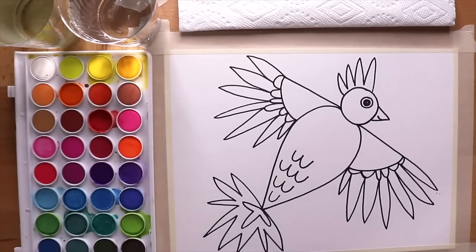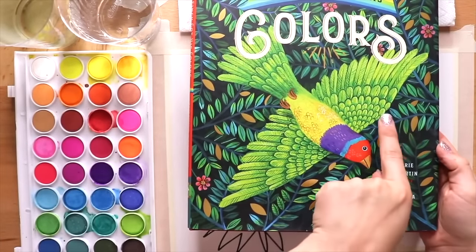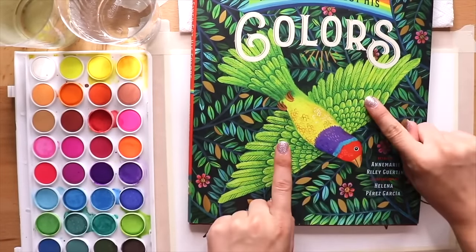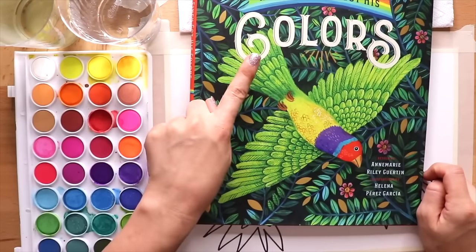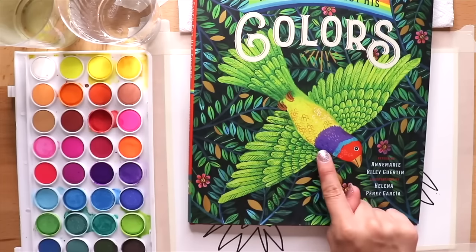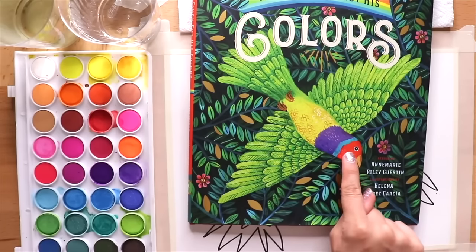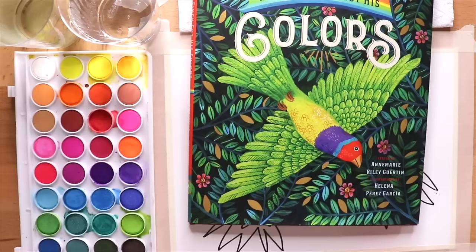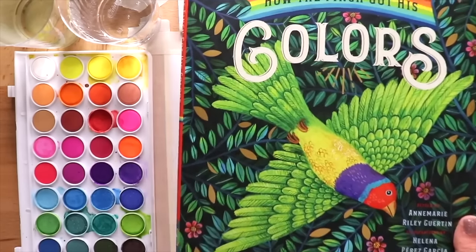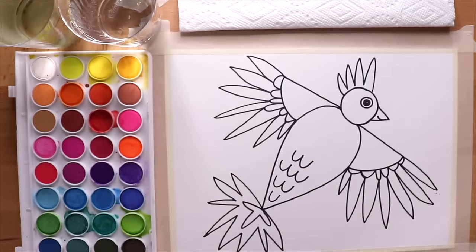Now it's time to color. I'm using watercolor paints, but you can use whatever you have. I'll try to match the colors from the book. Green wings and a green tail, a yellow tummy, a purple and blue neck, a red head, and an orange beak. Remember to make your bird however you like.